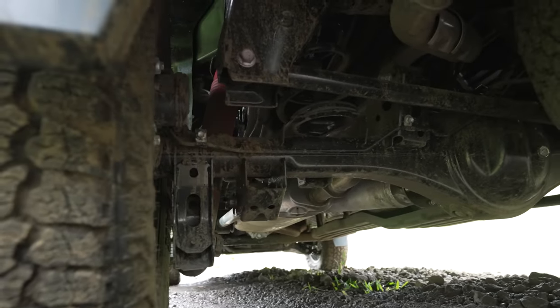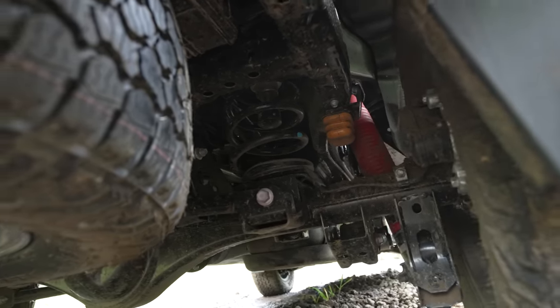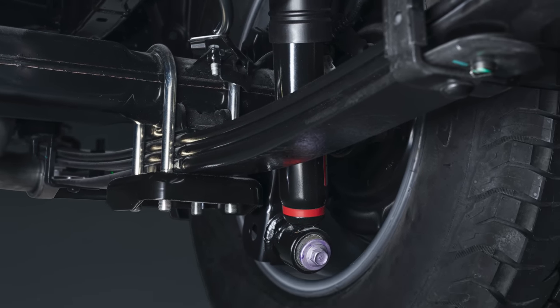To further enhance the ride and handling of the Tacoma, Toyota has introduced a newly available multi-link rear suspension, replacing the previous model's leaf springs with a set of coils. Leaf springs will still remain standard on SR, SR5, Extra Cab, and TRD Pre-Runner models, while the rest of the lineup features the newly introduced multi-link rear suspension.